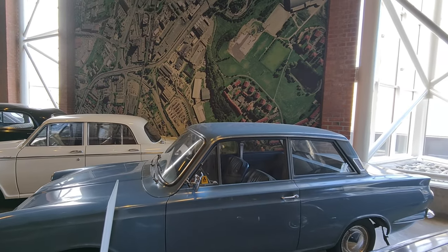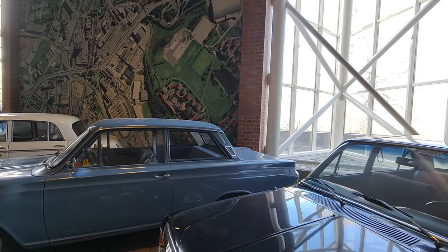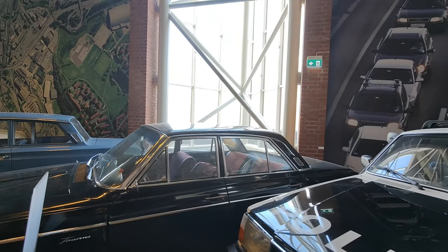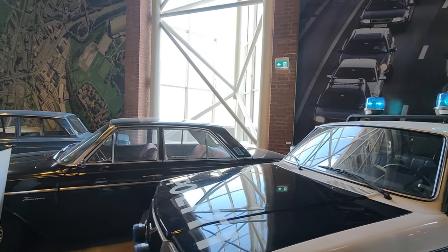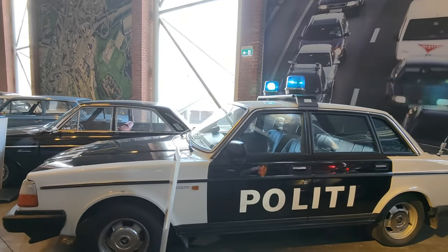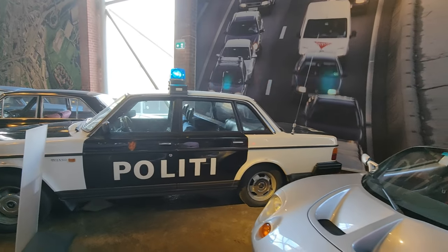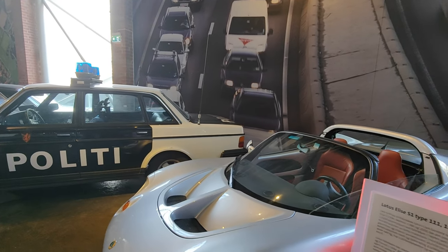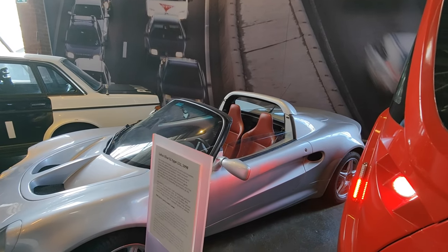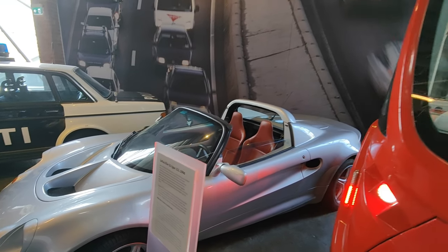Next to this, we have a Ford Taunus, a Volvo 244 police car from 1986, and something close to where I live, the Lotus Elise S1 Type 111, 1998. I still think they're nice cars.